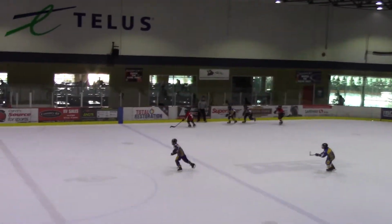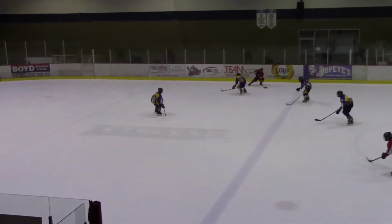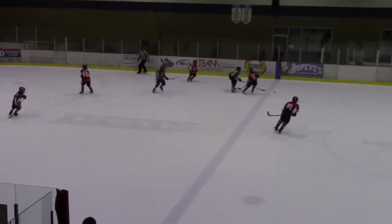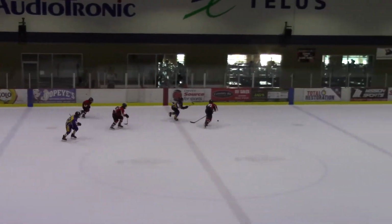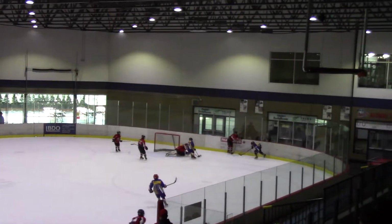older Ironjack. Now the backpedaling his steer. Back checking his Roan. Roan hustles back. Wow, good hustle by Roan. Puck comes back. Oh, wow, intercepted by the older Ironjack. He puts it to soft ice for himself. Racing in there, backhands it towards the goalie, and it comes out.